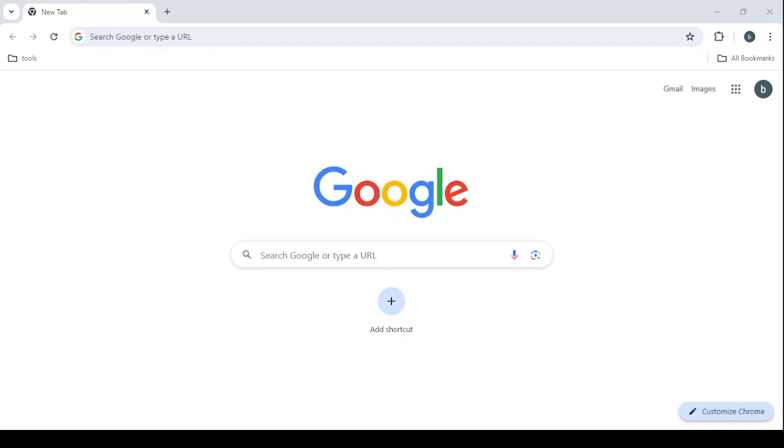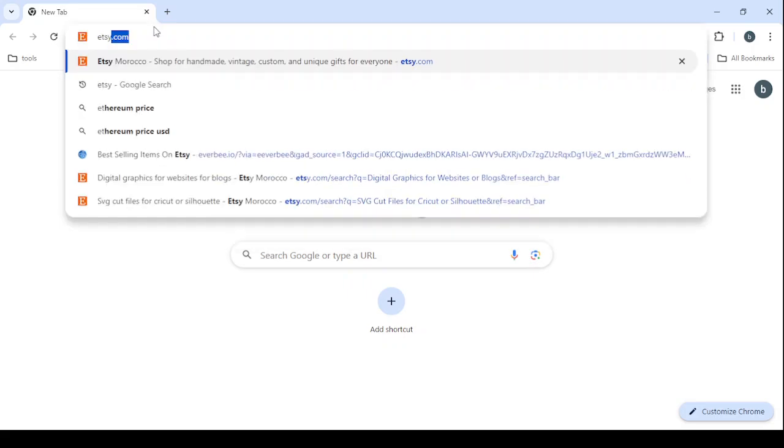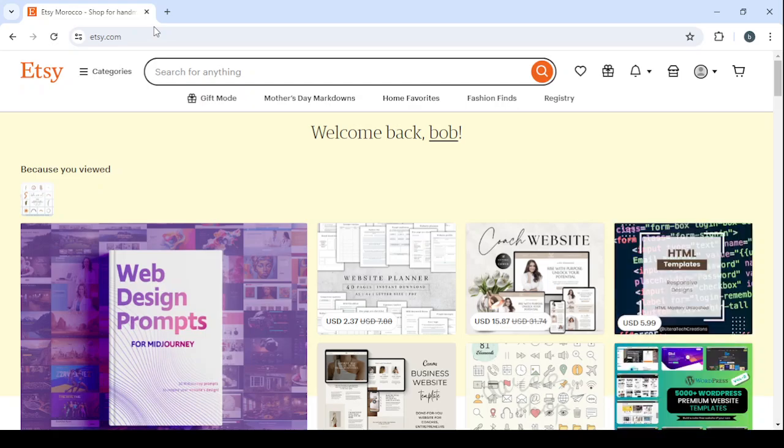In today's video, I'm going to show you a step-by-step tutorial on how you can make money by selling digital printable gift tags on Etsy. So let's get started by typing etsy.com in the search. And here I'm going to show you some examples of this product, examples of printable gift tags. So here let's type the name of the product and let's click on search.